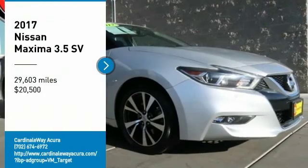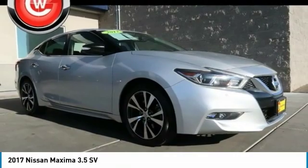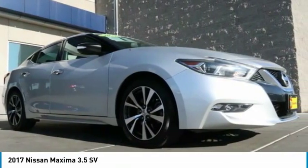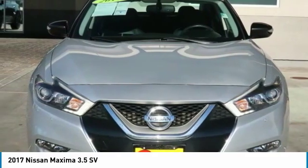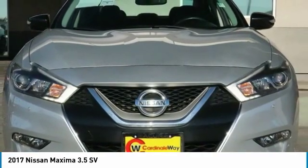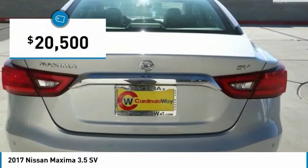You are going to love the 2017 Maxima. Maxima offers elegance with an edge. The spacious interior provides refined comfort for up to 5 passengers. Advanced technologies such as Nissan Intelligent Key and push-button ignition offer convenience and control, and it is priced below $25,000.